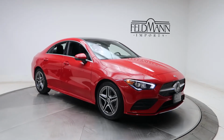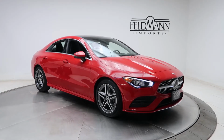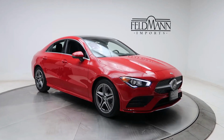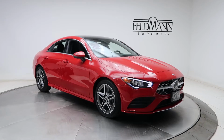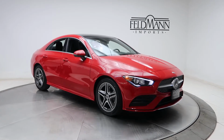Today we're taking a look at a 2020 CLA 250 4MATIC. This one's a Jupiter Red. Under the hood is a 2-liter inline-4 turbo pushing out 221 horsepower and 258 pounds of torque with a 7-speed automatic transmission. We've got front and rear LED daytime running lights.